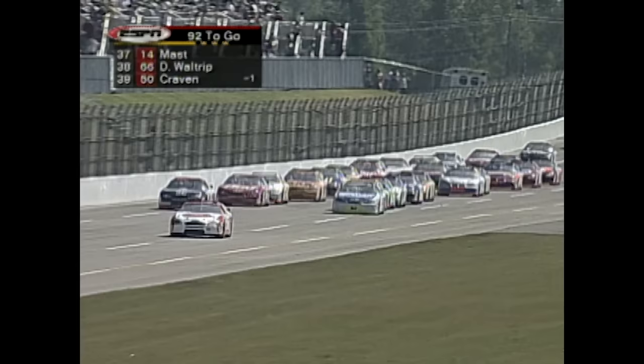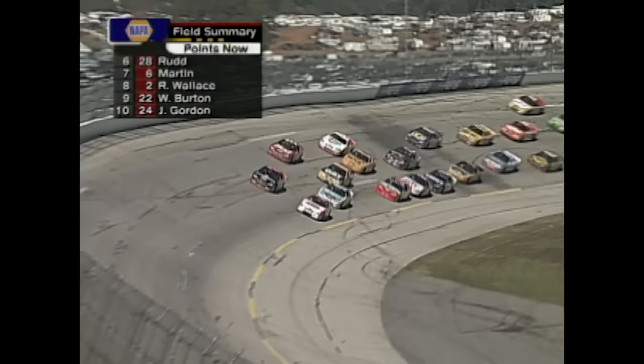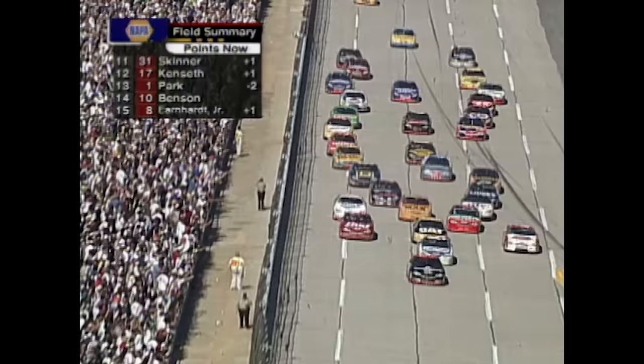They're about to come up on Darrell Waltrip and put a lap on him, as Earnhardt is going for the lead. Dale Earnhardt, Goodrich Chevrolet. He's there. He has it. The lead change, number 24, here at Talladega.